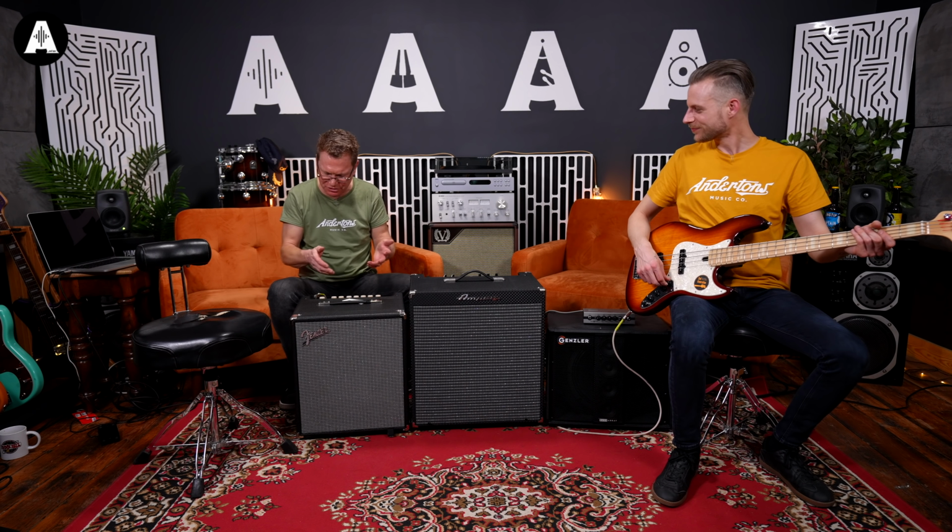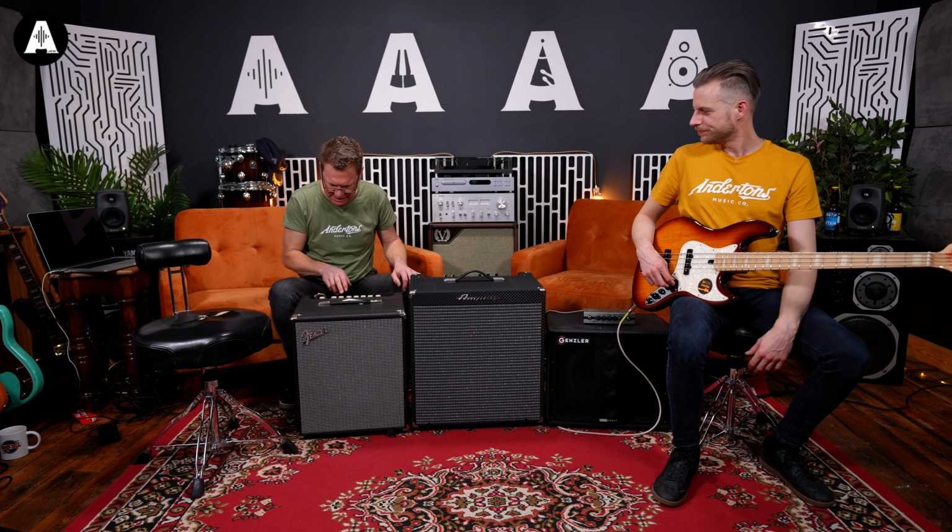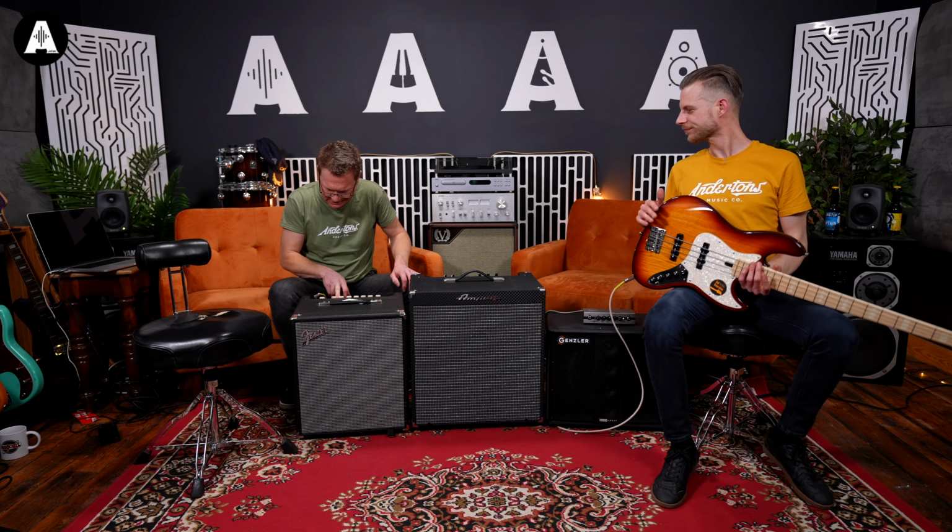Cool. So that's great. That's got loads of features on it. A separate drive channel. It's got a little bright button, a contour switch to make it a nice smiley face EQ, a little vintage thing there to make it sound old. So loads of things on the back. We've got effects send and return, aux in, phones out, lovely. Foot switch for the drive channel. What's not to like about that? Nice. £309. There we go. Sold to the man in the hat.